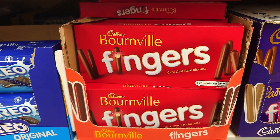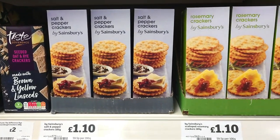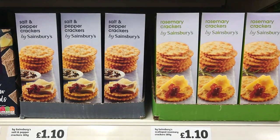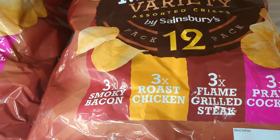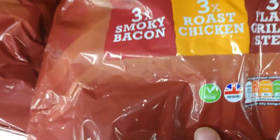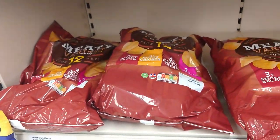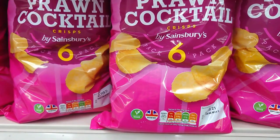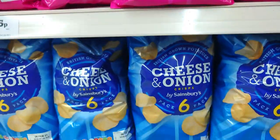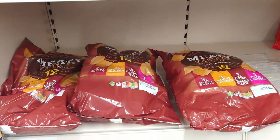Trust me. If you're more of a savoury than a sweet snacker, these are fabulous, both of them. Something we have semi-regularly. Smoky bacon, roast chicken, flame-grilled steak and prawn cocktail. Bloody vegan! All of them! £1.50 for a 12-pack at Sainsbury's. But you'll find that their prawn cocktail crisps are vegan. I believe the salt and vinegar are, of course, the cheese and onion aren't because they use actual cheese. But these are great snack bags.